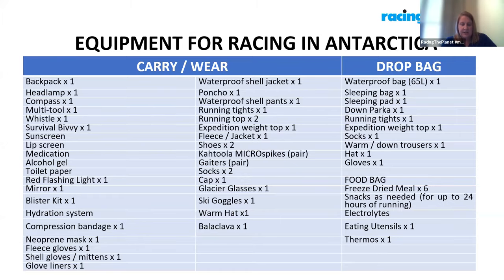And then here is just another list of all of the different gear that you will carry and wear, and then that food, and then those items that will go in your drop bag, and then also a separate food bag.